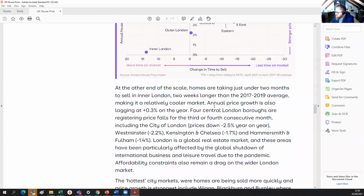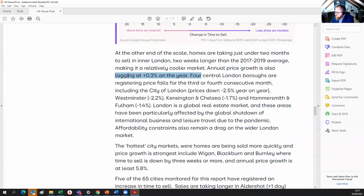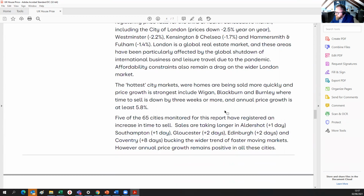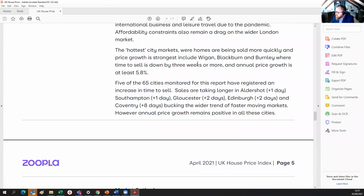At the other end of the scale, in London, homes are taking just under 2 months to sell, which is a bit longer than what they used to take. And price growth is obviously lagging. It's quite stagnant at the moment at 0.3%. So we don't really focus on many of these areas. We've got some stock there, but the market's a bit slow. Unless you're getting some really good deals or discounts in London, if you're looking for higher rental yields, I would probably avoid it. And then the hottest city markets, as we mentioned, are further north.